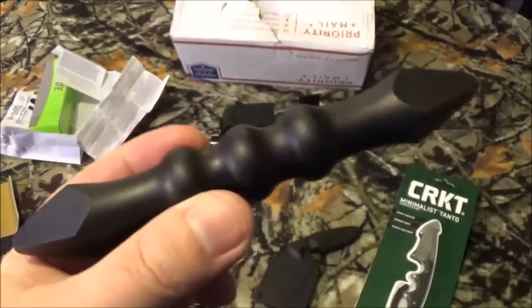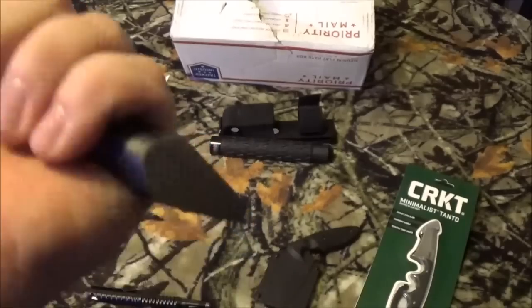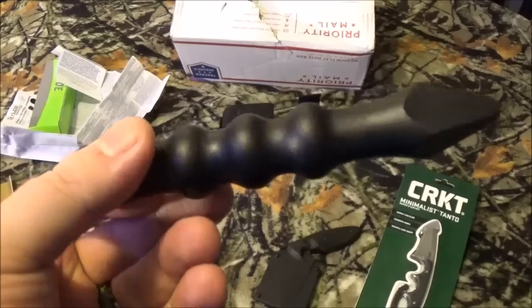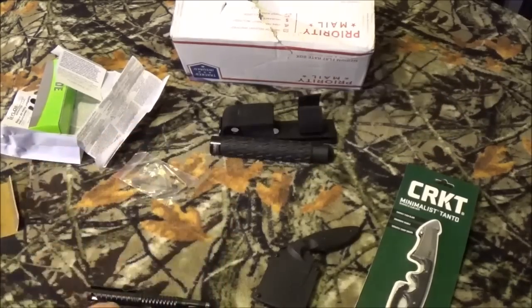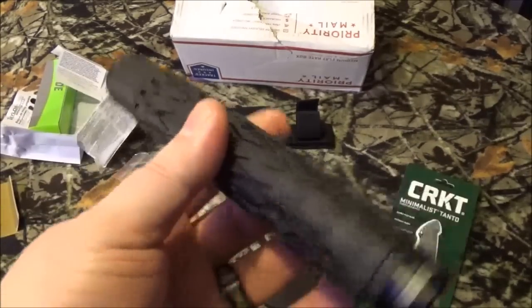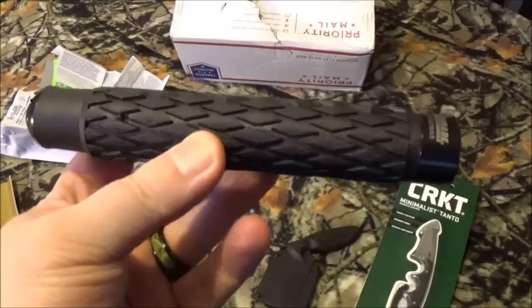I have never really much used Kubotans, to be honest. I see their value for certain people, and this is going to go to my better half, and I'm going to make her carry it with her. Jason, bro, once again, you saved me money because I was looking at something kind of identical to this. So I'm happy to have one, finally.